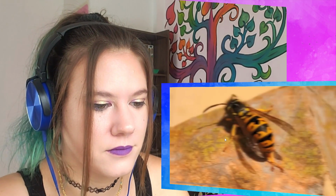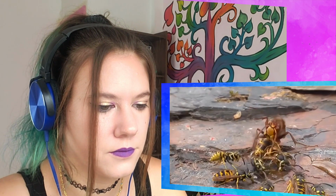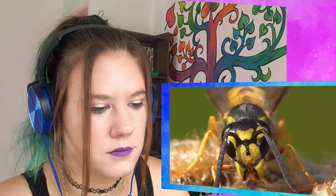Number 12. Yellowjackets. Want to know what one of the most awful creatures in the world is? And no, we're not talking about your mother-in-law. The yellowjacket would happen to be not only one of the worst bugs to deal with, but one of the most dangerous as well.